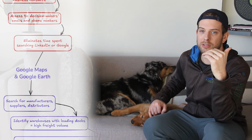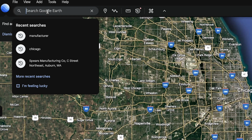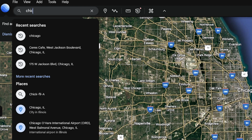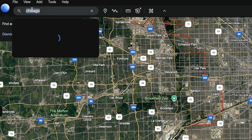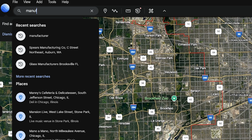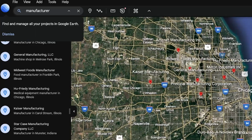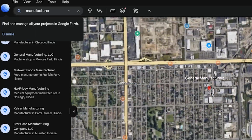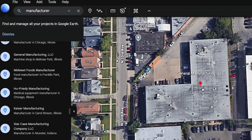You can use it by literally zooming in on any city in the US. You just type in the word manufacturer or supplier or distributor. And if you live in the US, that's a plus, obviously, because then you can use your own city, look around, zoom into the facility, and check to see if they have any loading docks or any large warehouse space, and call them up.